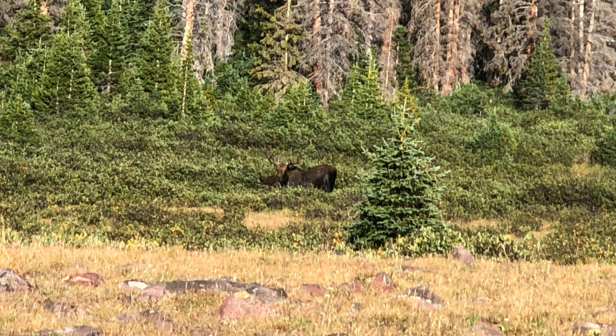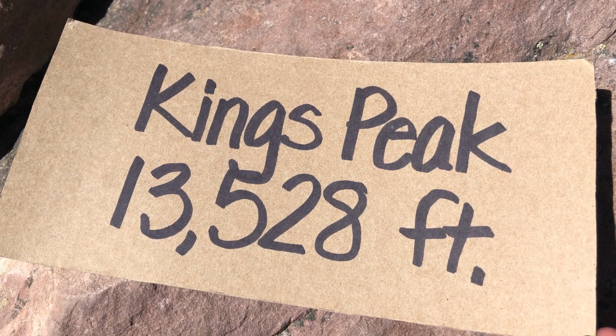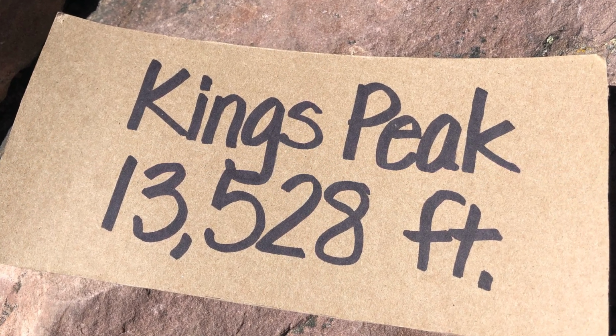It was a very fun hike. I would recommend it if you're ever in the area. It is the tallest peak in Utah, so if you search that on the internet, then you probably will find it.